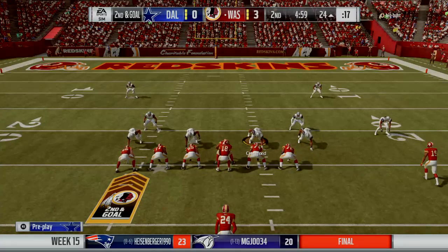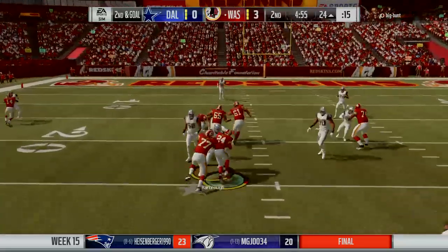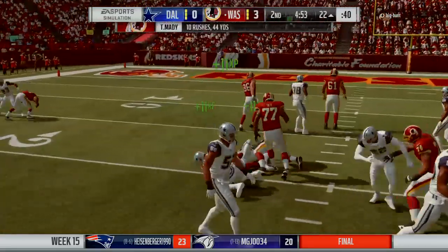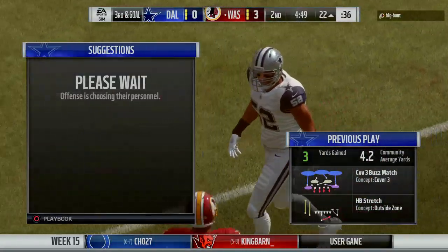Ohio! Ohio! They get it to him running left. It's a pickup of 3, but still little work to do on 3rd and goal.